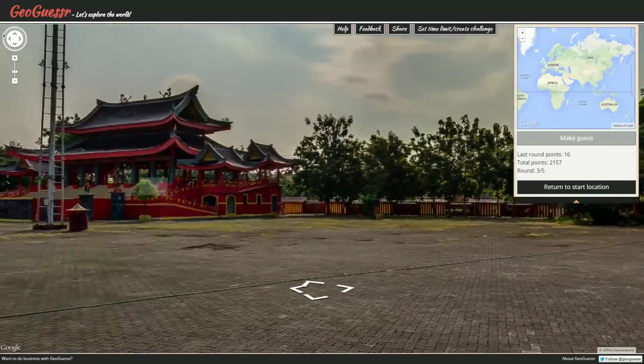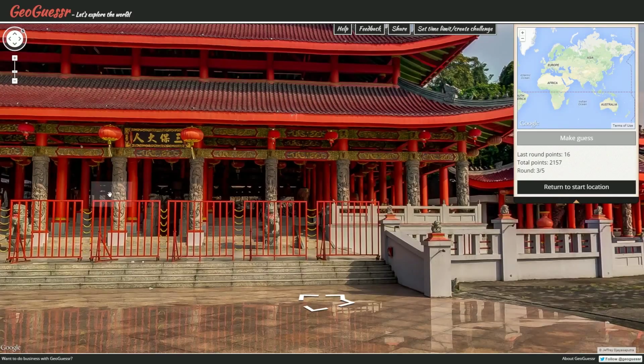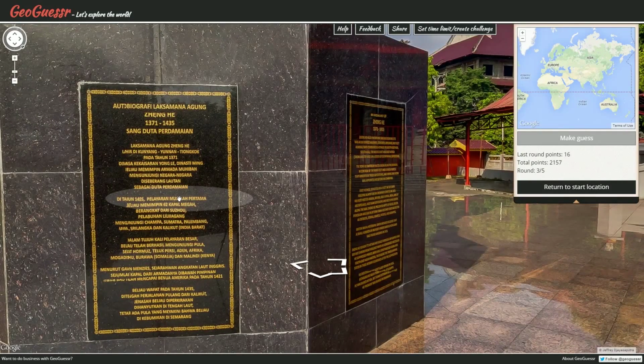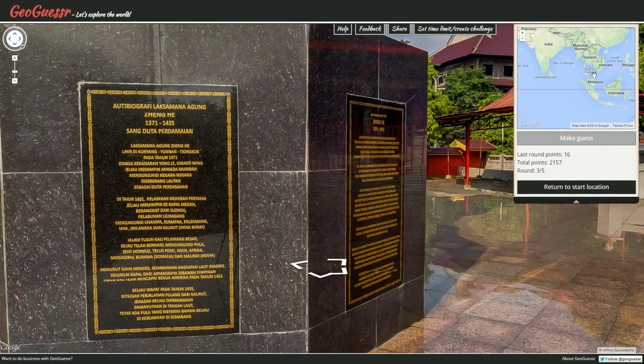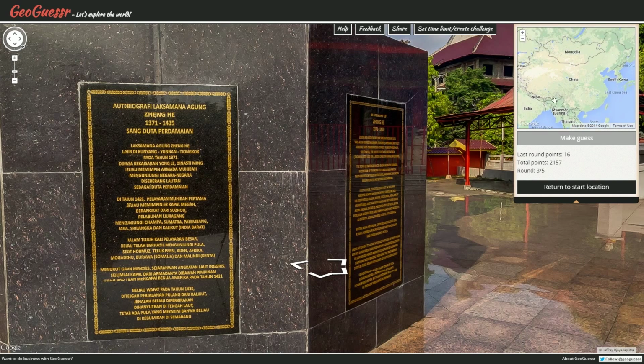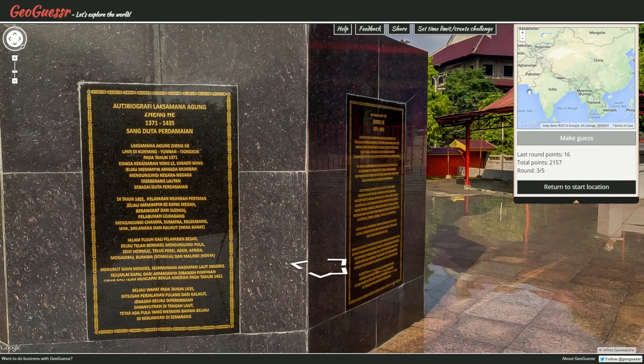Could this be somewhere like Bhutan? I kind of doubt it, but I guess it could be. The language is something that I just don't know how to read. Like I said, our friend Alun Gazwa is from Indonesia, so we could be in Indonesia. That's a possibility. We could be in Malaysia. I'm feeling like that's probably right. Well, we're not in Vietnam. We're not in Thailand. We're not in Myanmar. We're not in Laos. We are not in India, as far as I can tell. Maybe we're in Bhutan, but honestly, I don't know. It'd be really cool if we were.